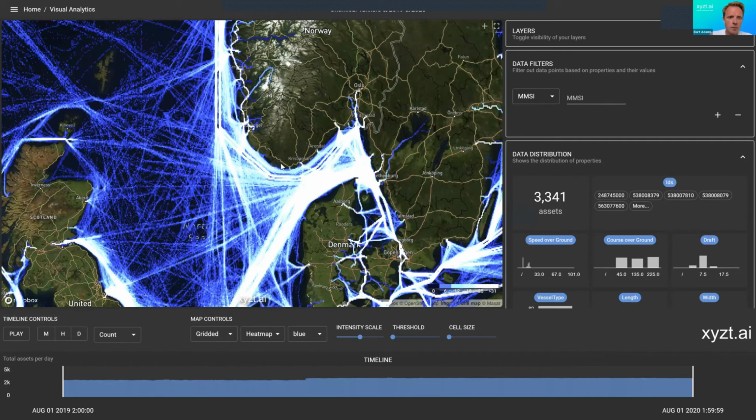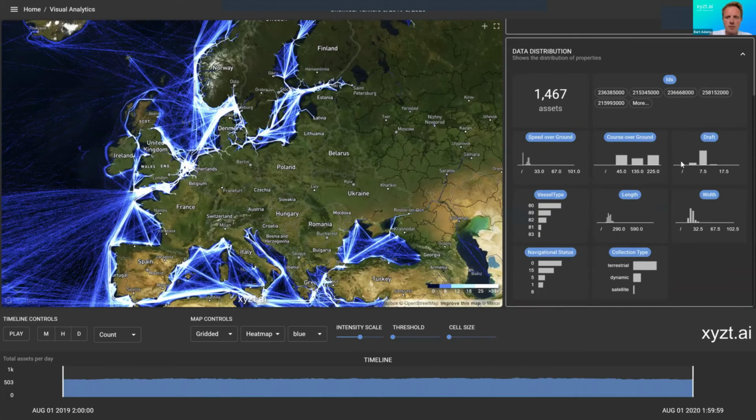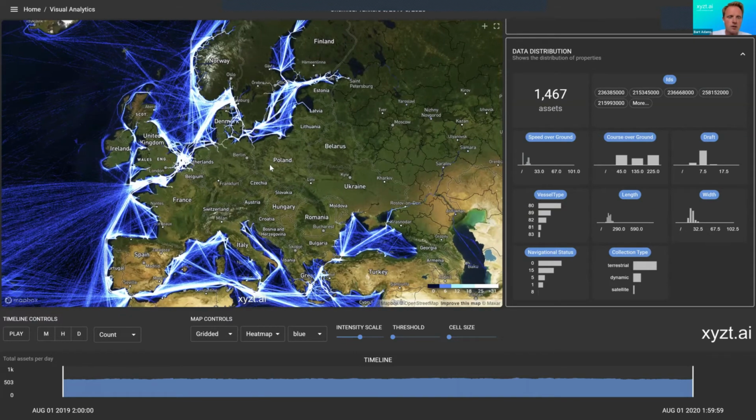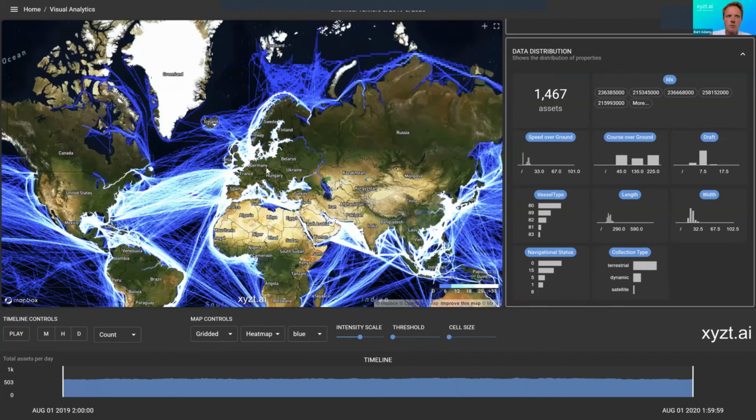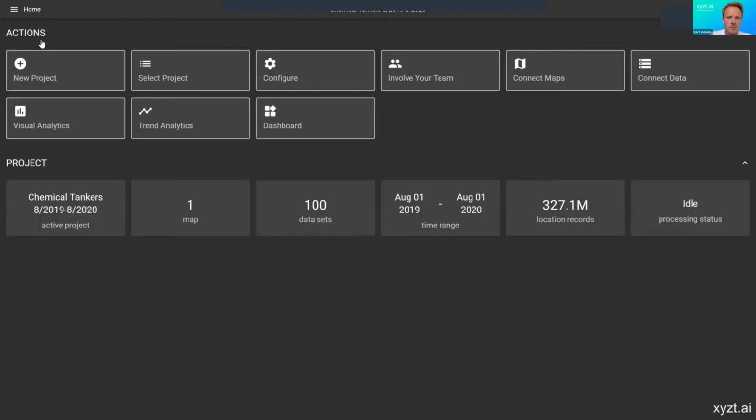Again, you can zoom in and out on the data. What you see here now is the pure AIS data. You see the vessel types, the distribution of the lengths, the width and so on, the navigational status, collection type and so on. So one thing I'm going to show is the importance of what Mark talks about, the enhanced vessel data that they maintain and can provide.